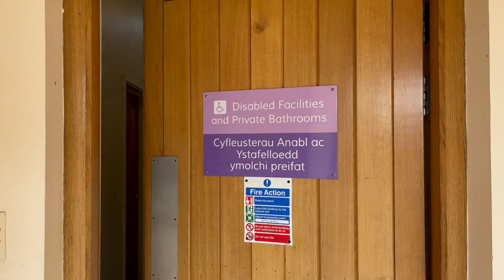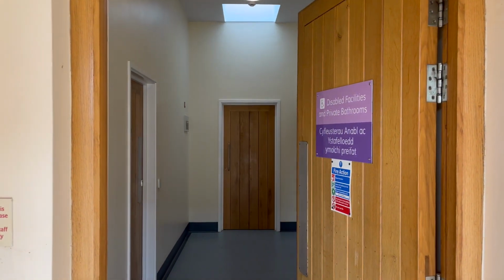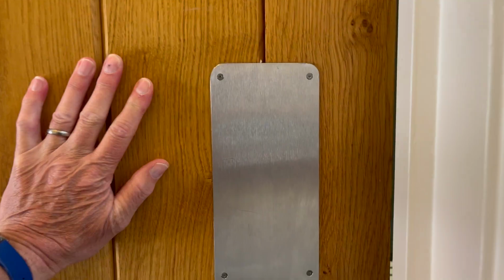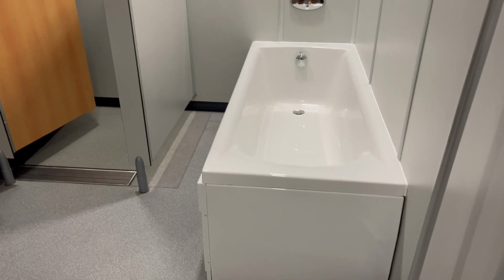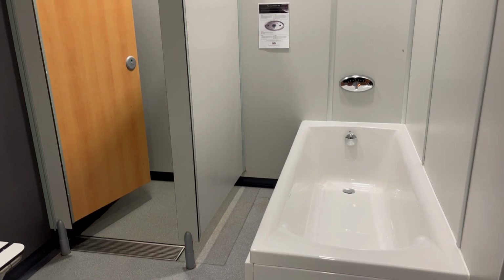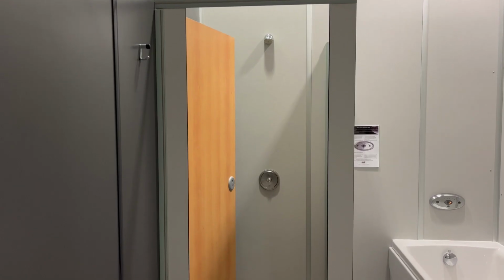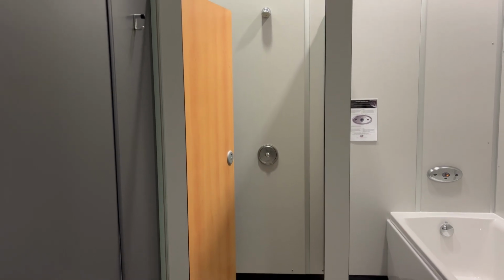Here in the middle are disabled facilities as well as private bathrooms. You pay a separate fee per night. You have your own private bathroom with bath, shower, toilet and sink. So we did decide we'd treat ourselves for the couple of nights we were here.